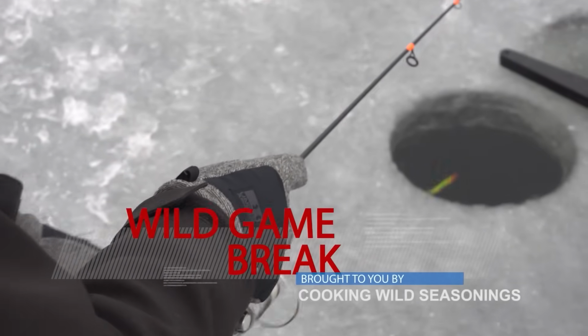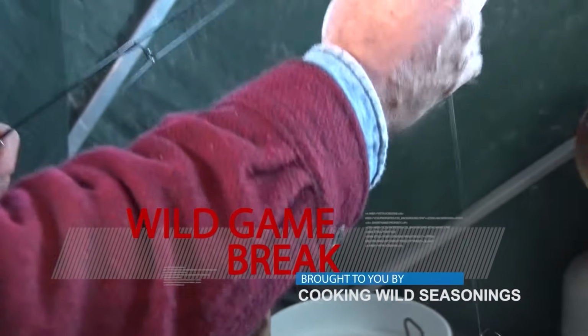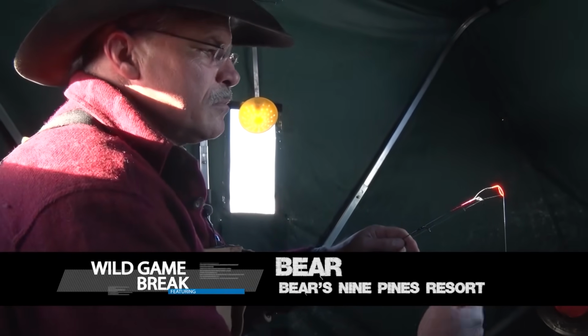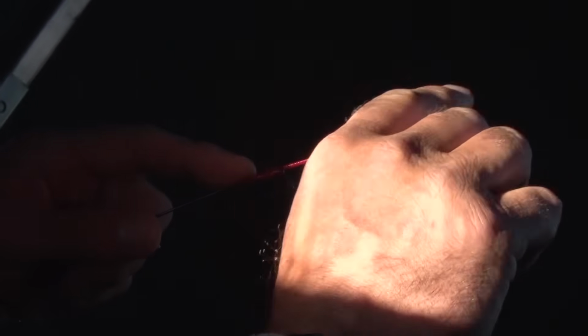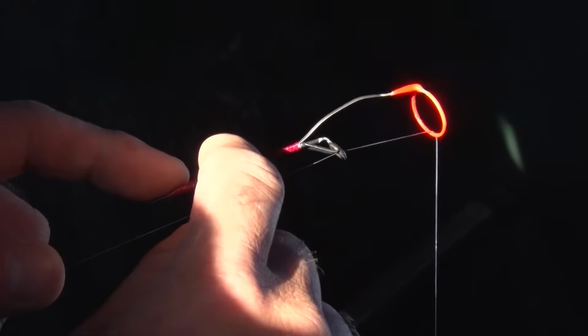Here's an ice fishing tip from Bear at Bear's Nine Pines Resort on Lake Gogebic. I use a lot of these spring bobbers like this because they're real light indicators for light biting, whether you're pan fishing, bluegill fishing, perch fishing, whatever. When you put the spring bobber on your pole, you lay the steel onto the top of your rod tip like this. You can adjust it. You can put it out further if you want it more sensitive, or you can move it back.